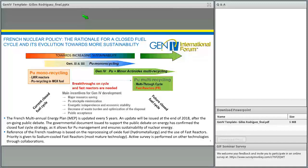This is a strategy that we developed in France, and you have to keep in mind that everything I will present is a strategy that we consider within France. In the case of nuclear energy, the strategy from France could be different from the strategy of the European community, for instance. We have a sort of independence on that specific subject. So we carried out a French multi-annual energy plan, which is updated every 5 years. And an update will be issued at the end of 2018.